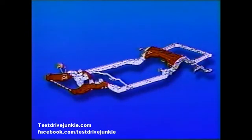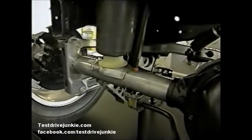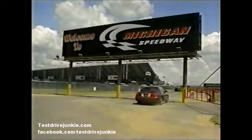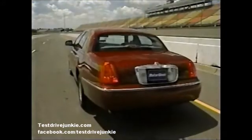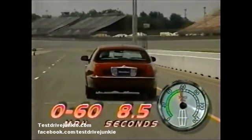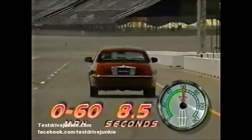Anchoring the Town Car's body is a re-engineered full-perimeter frame with 10 bidirectional body mounts and redesigned front and rear crush zones. Lincoln got suspension help from Jaguar. They helped adapt the Watts linkage to the Town Car's solid rear axle suspension. It improves both ride and cornering stability and reduces squat and lift under heavy acceleration and braking, aiding a very respectable 0 to 60 time of 8.5 seconds.